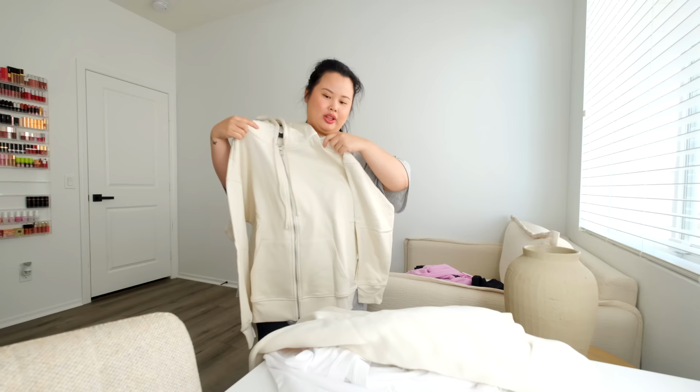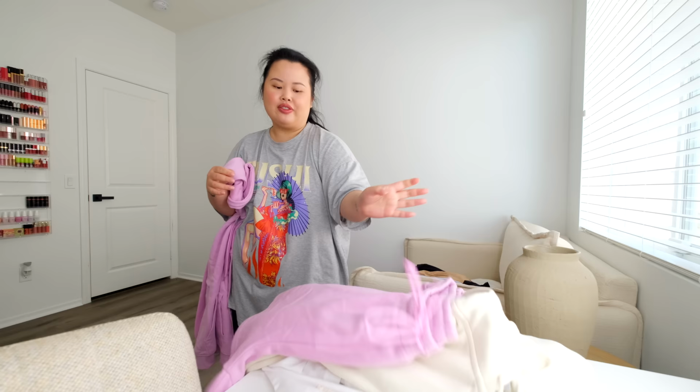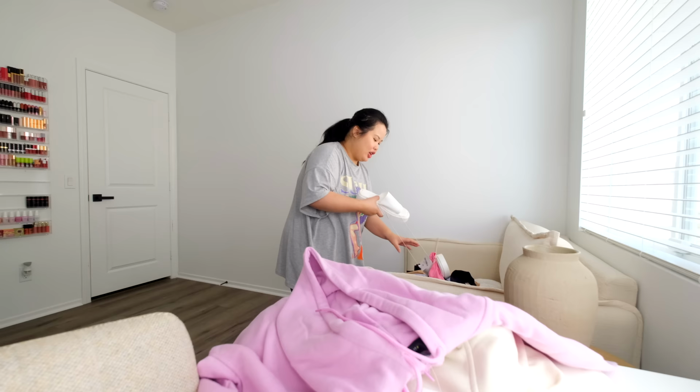So, so cute. I also got these sweat sets. How cute is this? Like, what is this? Like lavender pinky color? Not even lavender. It's like a purple pink color. And then I got a matching hoodie. No, a matching zip up. Forever 21 literally has everything that you need. And then I also got these really cute sandals here. All of these were under their new arrivals.